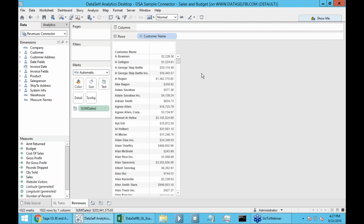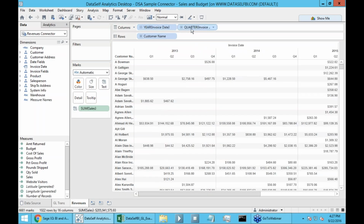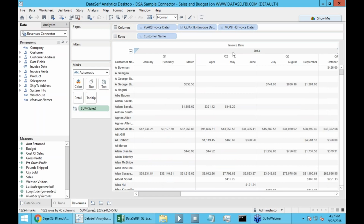I want to see sales this month, so let's put some time into my report. I'm going to take the invoice date and just drag and drop it into my columns. So right now I see sales by year. Well, I want to see month. I can expand from year by clicking on the plus sign, and I go to the quarter level. If I click the plus sign again, I expand from quarter, and I go to the month level.